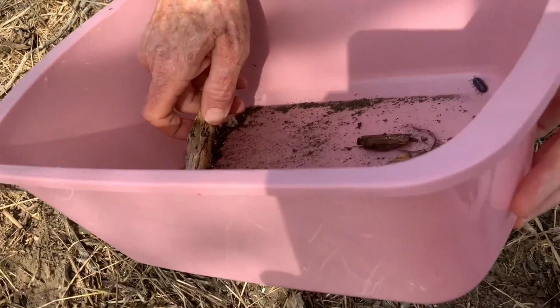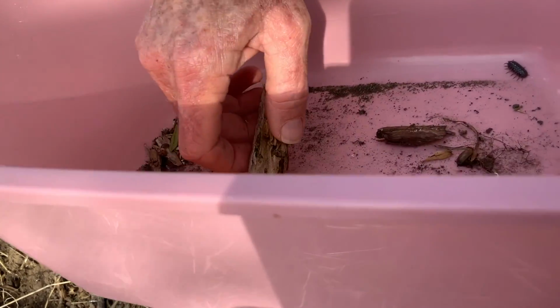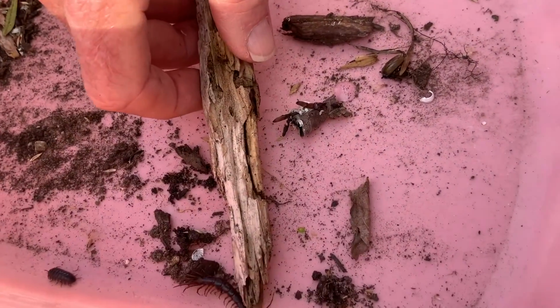I'm going to crawl on my stick, maybe. Crawl on my stick. I found him under a flower pot. They like it nice and dark.